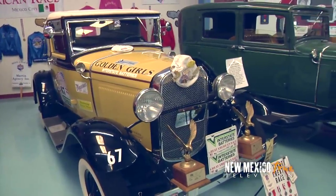A friend and I decided to do it in '87 when our husbands couldn't decide if they wanted to do it or not. So we said, well, let's us do it. So she and I did it in '88 in the little yellow car over here, a little Model A, and went from Disneyland to Boston that year.